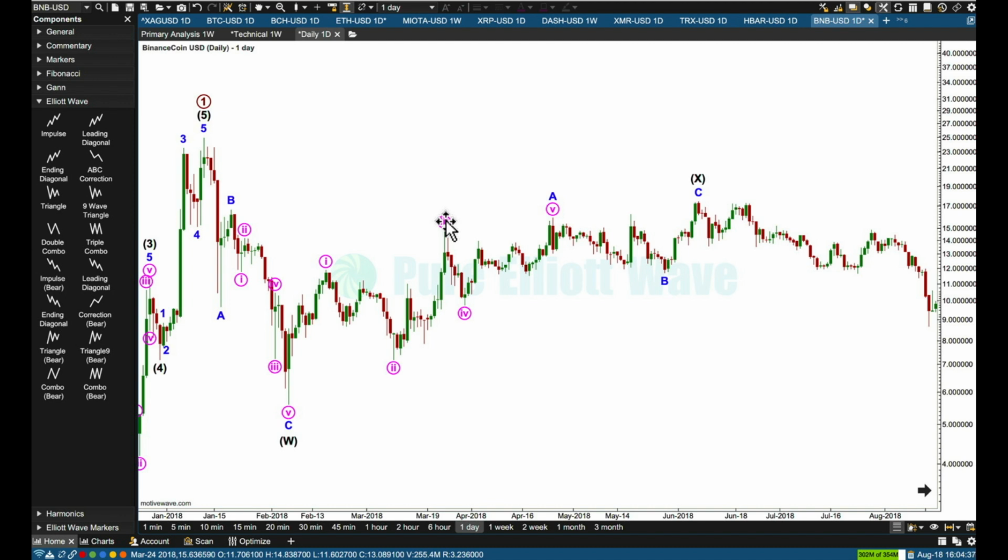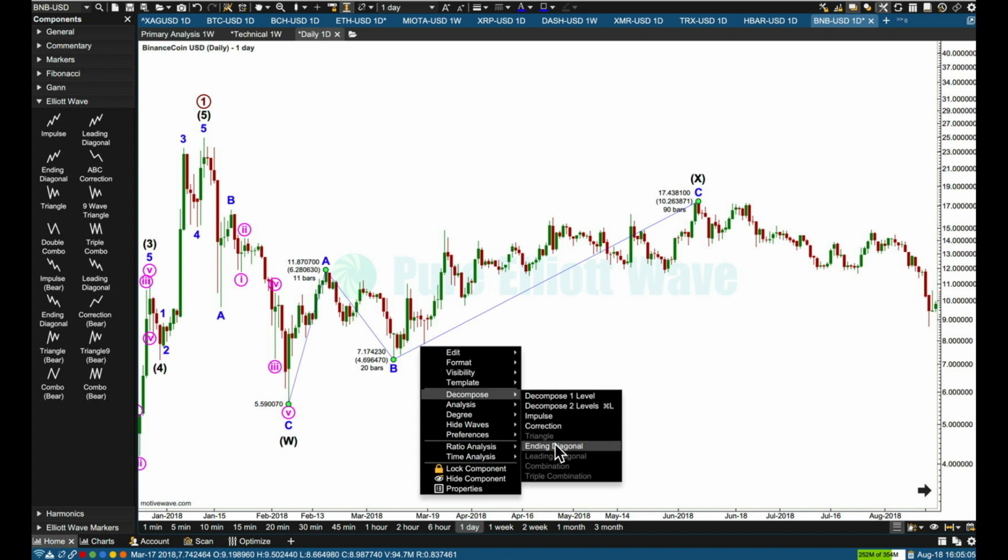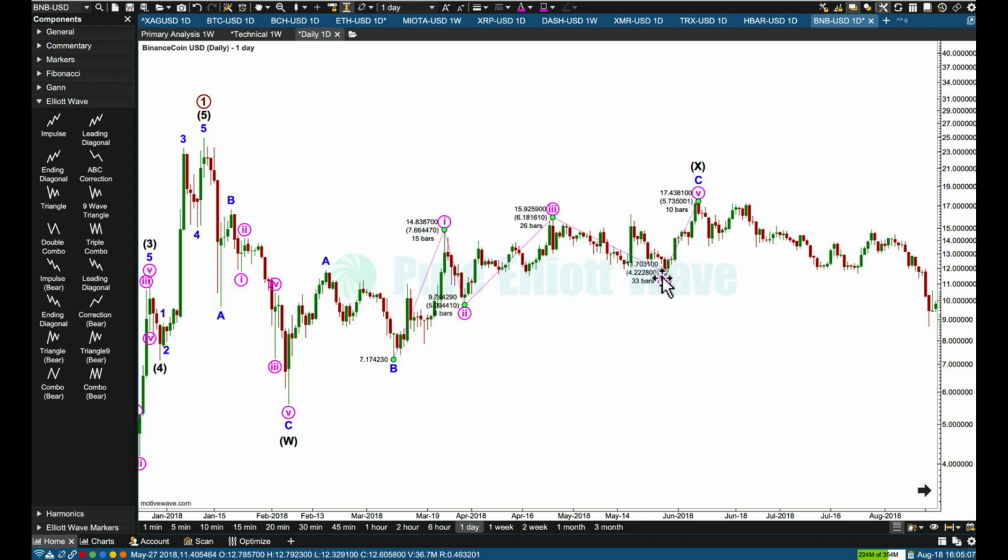It just looks so good, doesn't it? But it doesn't meet the rules, so it doesn't work. The other thing about diagonals is they should adhere strictly to their trend lines, and this doesn't look right at all, so that's not a diagonal. Could we have A and B and C could be a diagonal? Would this work? This looks terrible.